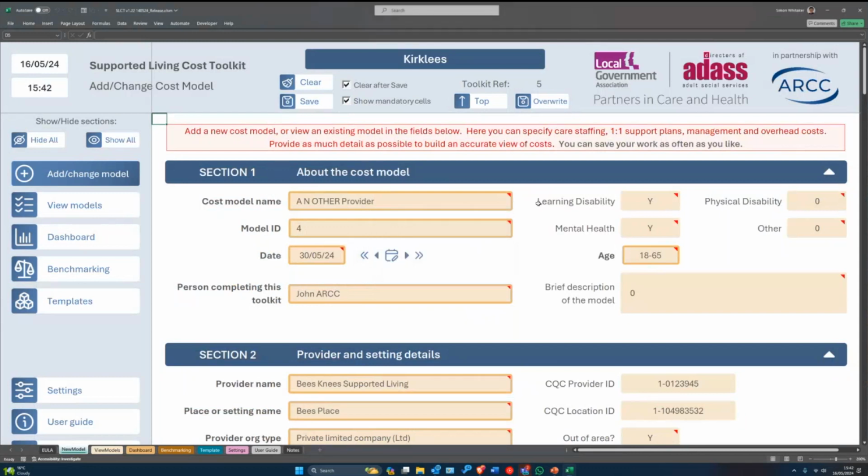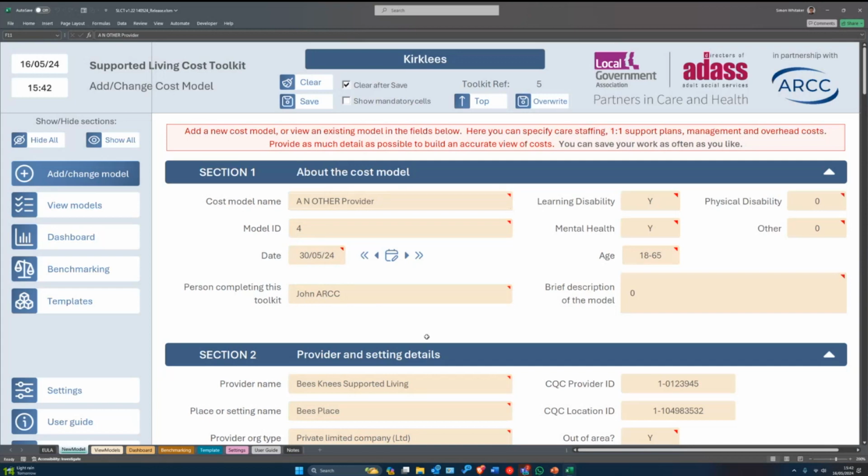it'll tell me that it's been loaded, and you can see now in my add change model, this is the form that I just filled in. Okay, so it's brought all of that information back, so I can now make changes to this. I can do one of two things. I can save this as a new model. So if I click save, it'll save it as a new model. I won't do that. Or I can overwrite it. So you can see that there's an overwrite button here now.